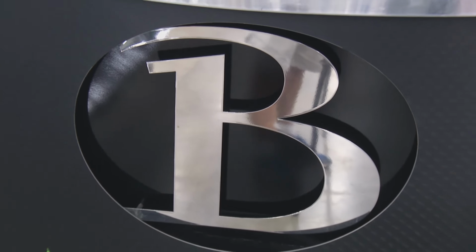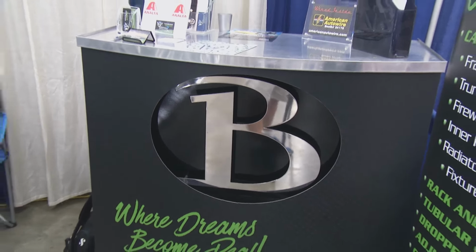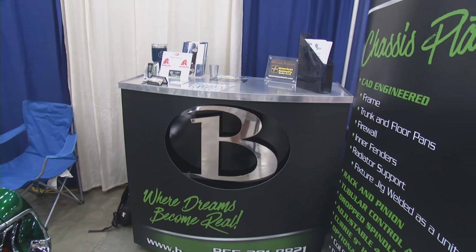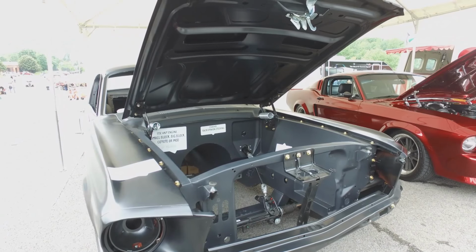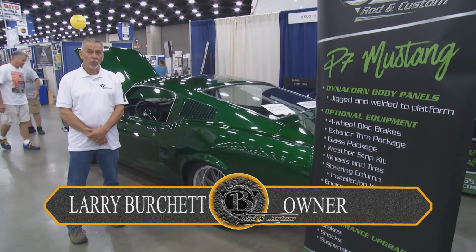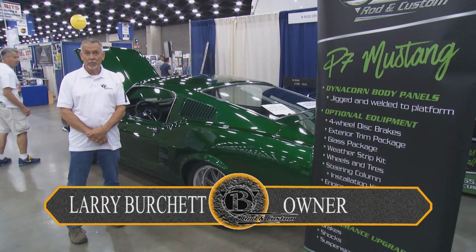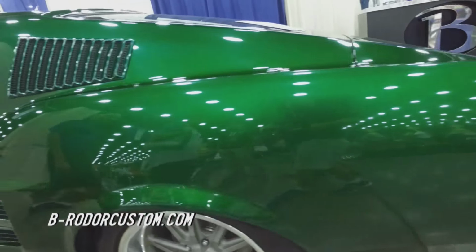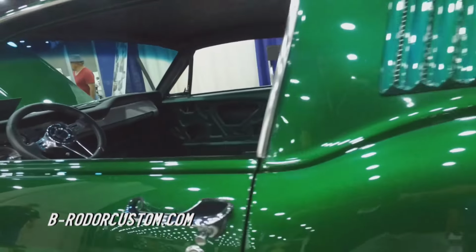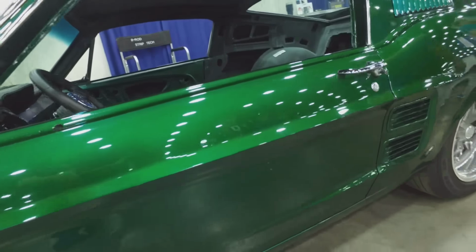Modifying a Mustang into a show winner requires a solid foundation. You might remember a few weeks ago, we showed you a new 67 Mustang sitting on one of my platforms. It happened to be black and in primer. Well, check this out, the same car now. We've put candy apple green on it from Exalta Paints.